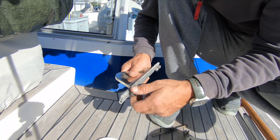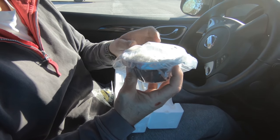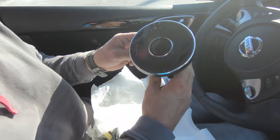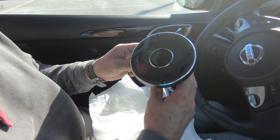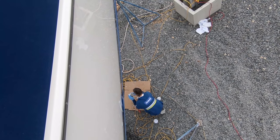Dry run for the job. New delivery. Speakers. Yeah, quite nice. What do you think? Yeah. Glenn is still under the boat with more paint and epoxy.